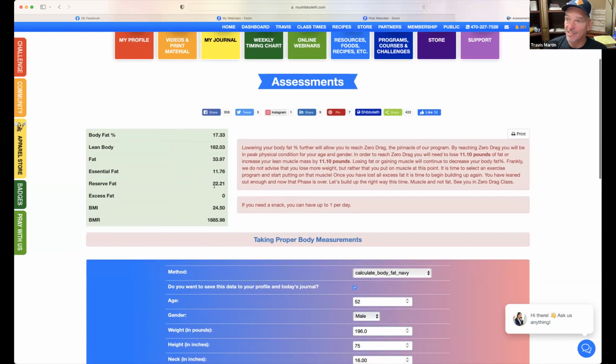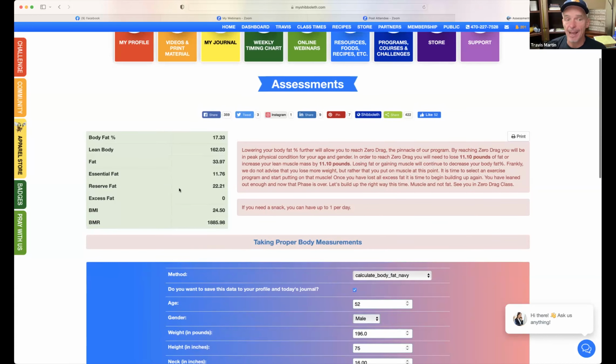If I get this off, this is where you start seeing abdominal muscles, and women, you see the beautiful lines and curves. And so good things start happening when the excess fat is gone. If yours says there's any excess fat, this is the kind of fat that deteriorates life expectancy and quality of life.